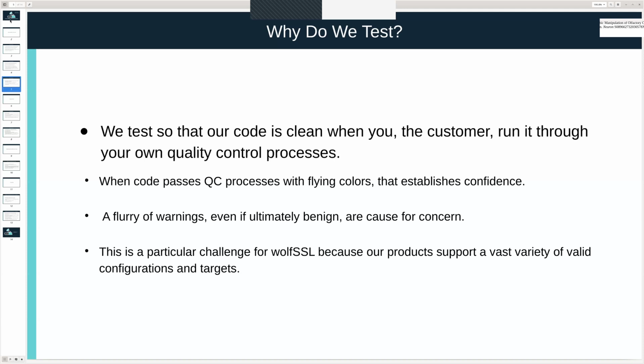And as I mentioned, we have a vast variety of valid configurations and targets. And that makes it particularly challenging for us to make sure that the code that we deliver to you is functioning correctly and warning free from the outset.